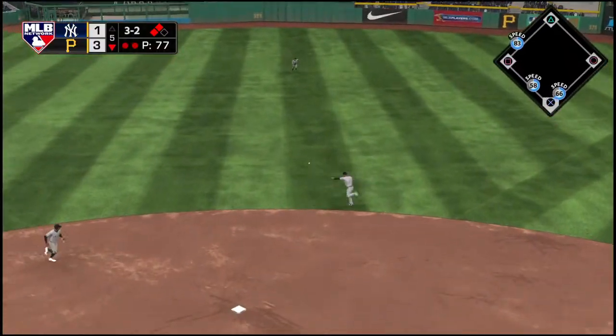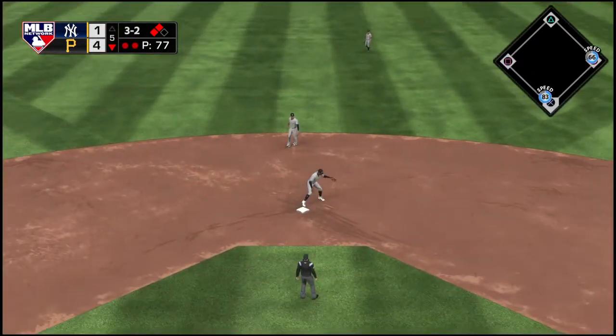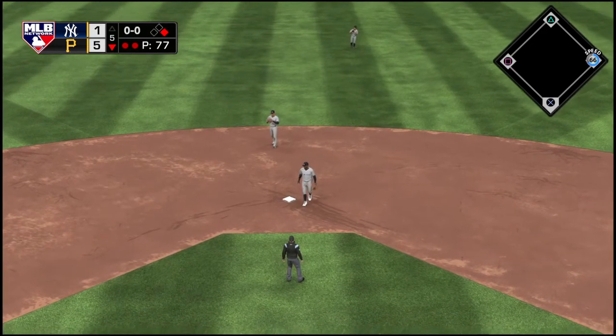Back up the middle. And that's through into center field. Base hit. And the second run is in. It's now a 5-1 game.